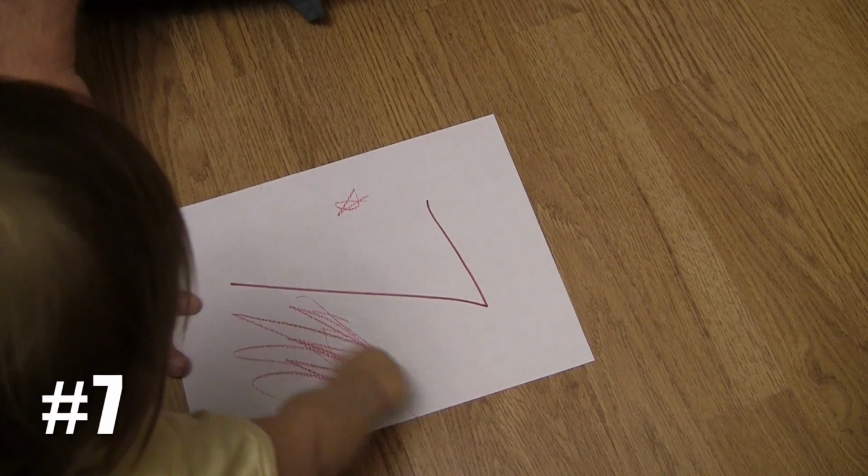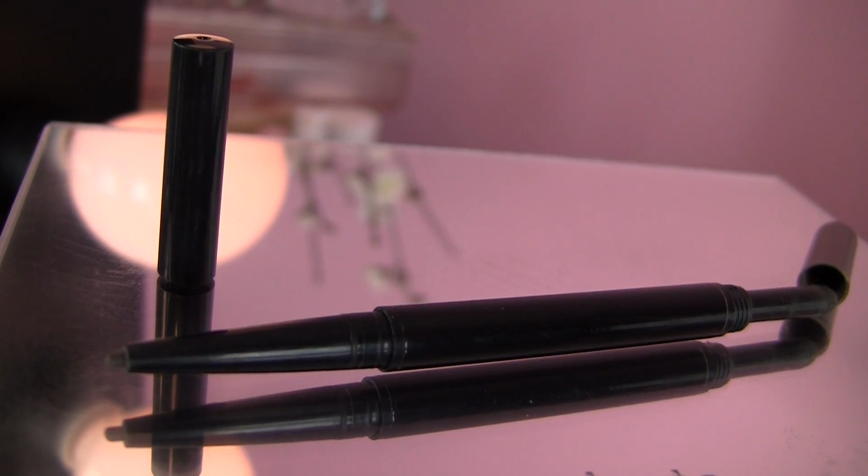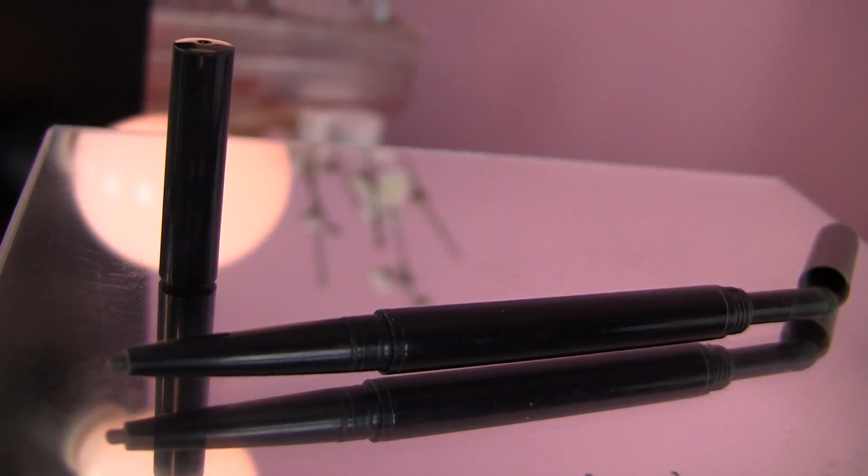Number 7, coming in with a drugstore brow product. This is from Maybelline. It used to say, before it wore off, it said brow satin on here, okay? Then the packaging said define and fill. And then I went online and for a while it said brow satin. Now it's changed back to define and fill. So we're gonna call this the Maybelline Define and Fill Duo, whatever. Aside from the naming fiasco, I think this is a great product.